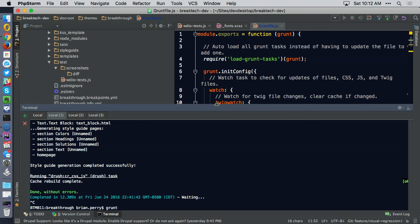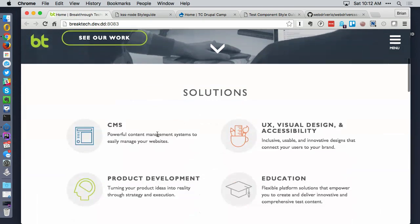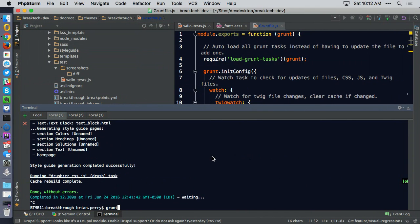Okay, so going back to the solutions teaser that we looked at, let's say just for the sake of demonstrating this, we decide that today for Drupal Camp in Twin Cities, it makes sense that we're going to make the H4s here big and purple. A lot of purple color scheme going on around here. So let's say that we wanted to make that change.